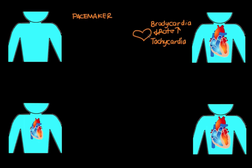Some pacemakers can even coordinate contraction between two chambers, such as the ventricles. So the pacemaker would ensure that the ventricles contract in sync with each other. Maintaining normal heart rate and making sure that the ventricles contract at the same time is all working towards maximizing circulation. If the heart's going too slowly, it won't circulate blood to the body fast enough. And likewise, if the heart's pumping too quickly, there's not enough time for the ventricles to fill with blood, and therefore the heart won't pump enough blood to the rest of the body.